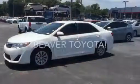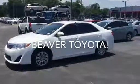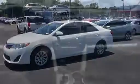I understand that you were checking out this 2014 Camry, so I just wanted to make you a really quick video, introduce myself, and show you that the car is still available for you. Here's the 2014 Camry. This is a certified pre-owned, so it's going to give you a 7-year, 100,000-mile warranty and already passed the 160-point inspection.